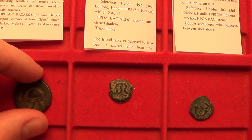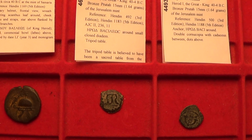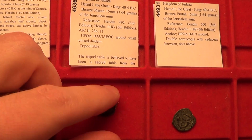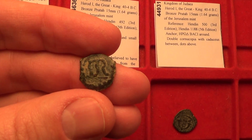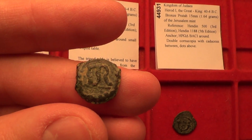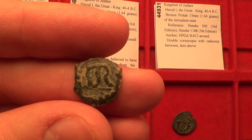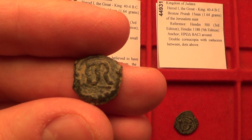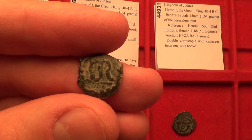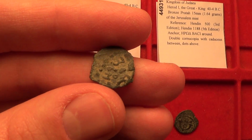So what's a great way to commemorate the enlargement of the temple, adding beautiful colonnades around and doing this very important stuff, then showing a tripod table that ostensibly could be just a regular old any table. But this is most likely to commemorate the enlargement of the temple, a work that took 9 years. 1,000 priests plus 10,000 commoners, they toiled to make that happen. A lot of the stuff is actually visible to this day.